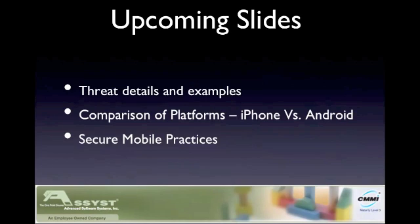So each one of these techniques will be covered in our upcoming slidecast. We'll go into the details of threats. We're going to compare major mobile platforms like iOS versus Android and see how they stand out in the security area. And we're also going to provide some of the best practices to make your mobile operations secure.